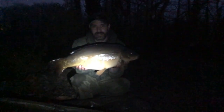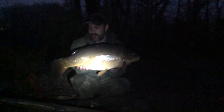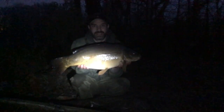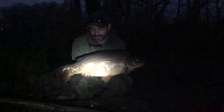Absolutely buzzing. Smashing job. And like I say, rig's only been in the water a couple of hours, so plenty of time for another couple yet, but we'll get some quick pickies of this one and then we'll slip it back. It's nice that, actually. I really like that fish.